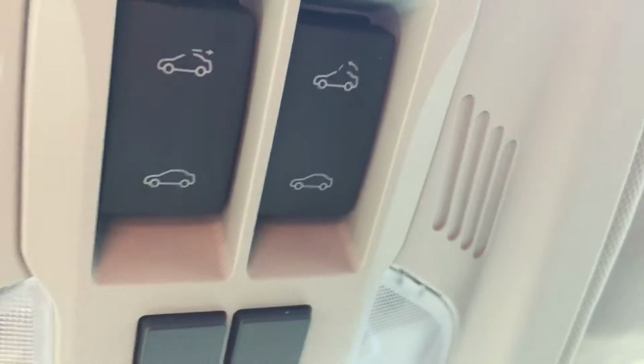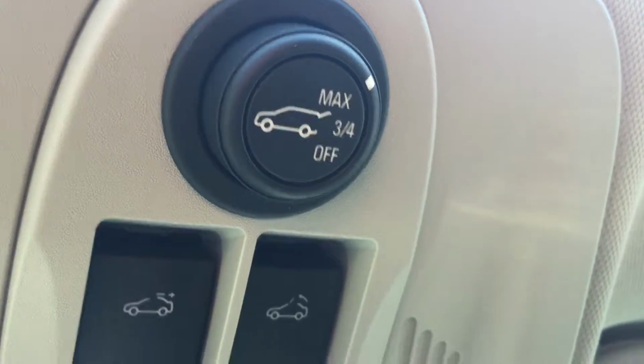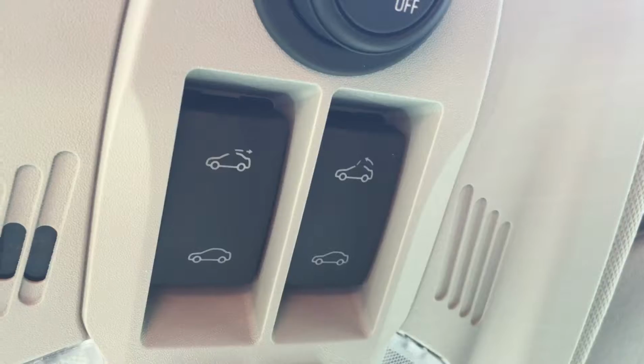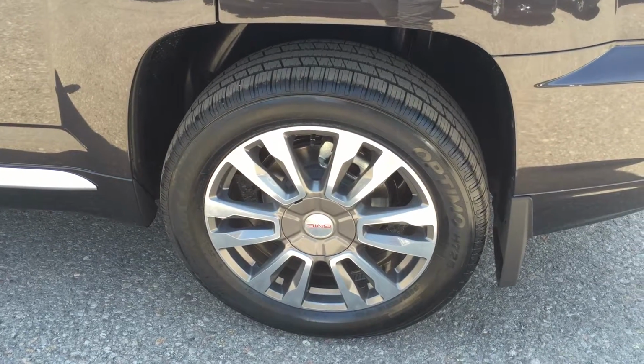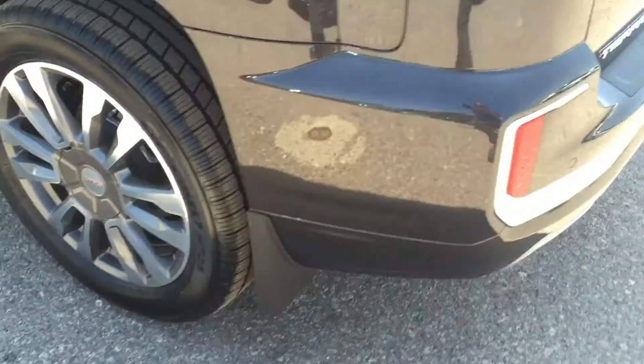Oh, but we're not done there, because if I turn this camera up, you will see, oh, look at that. I'm going to stick my hand through the roof, because there's this beautiful sunroof here that you can operate using these buttons right here, as well as that circular one that is to operate your automatic trunk, which is very, very handy and cool. Have a look at those gorgeous 19-inch ultra bright finish aluminum wheels as we make our way over to the rear of the vehicle.